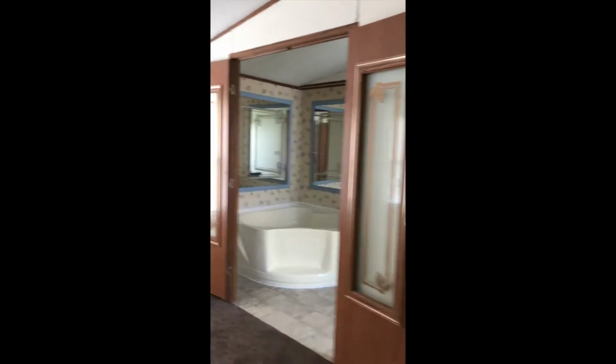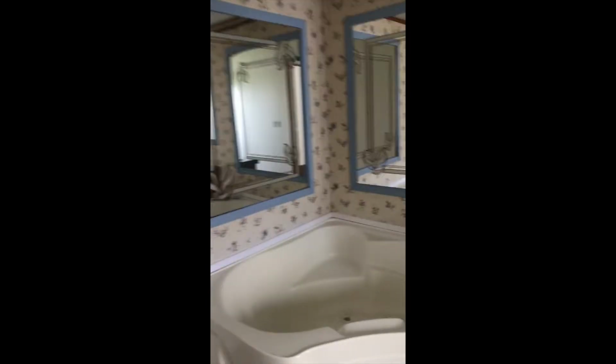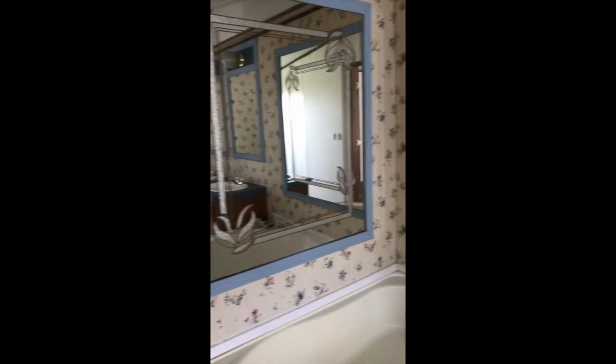That's the closet, which we're going to change. But it goes all the way through, you really can't see. And then the bathroom with the garden tub, which needs cleaning. These mirrors are going away. And we got this over here. So this is the before, and you'll see the after later.